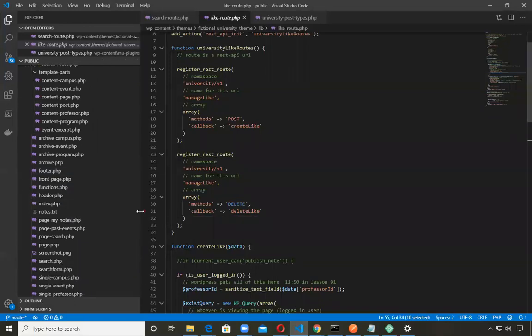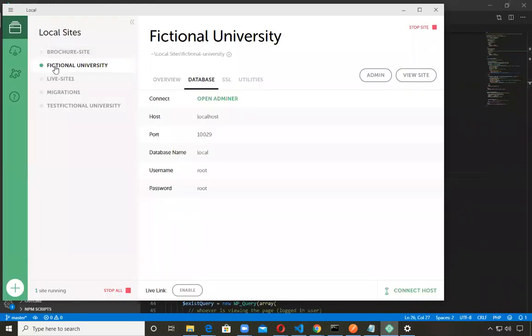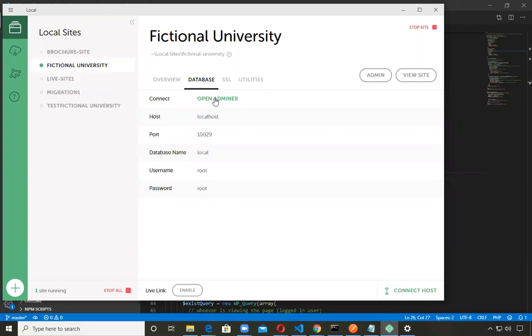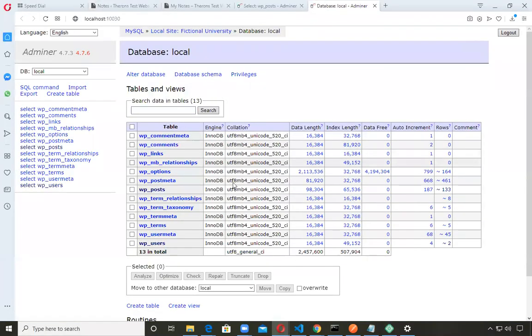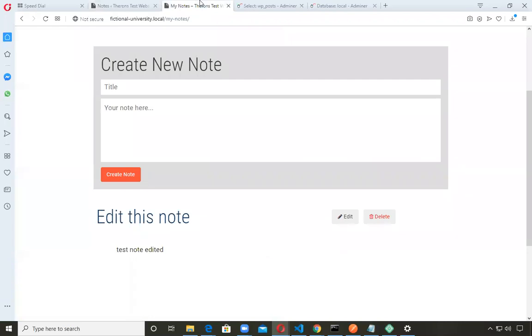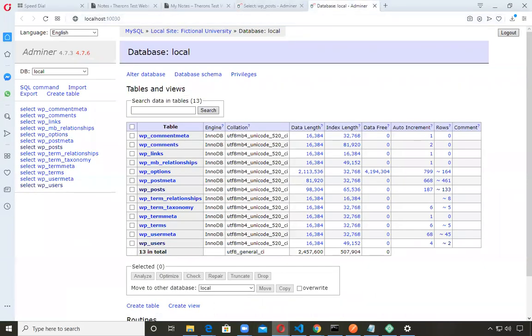One of the things I want to do in another video is show you how to deploy this site locally. And if I haven't mentioned, you can export this site, and you can also import it. You can also look at the database, which is what I did by going to the adminer, so you can see all the different tables. And also, in another video, when I show you that this site is deployed to a remote site, I'm using automated deployment, so I can show you that.